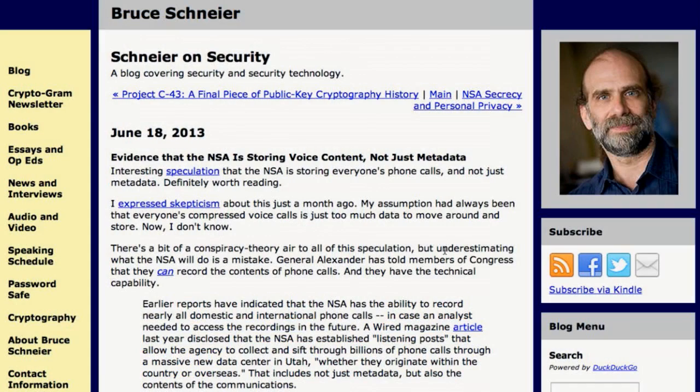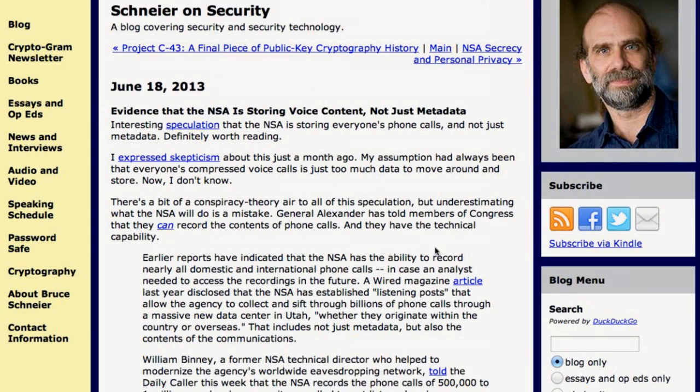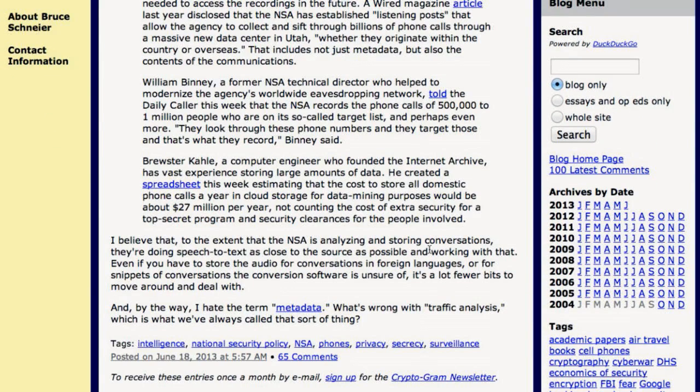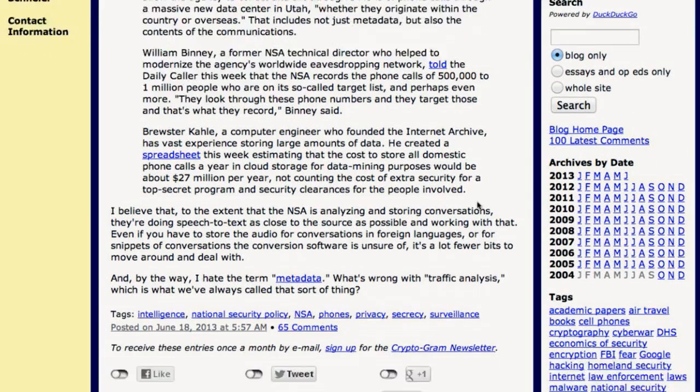All right. Frequent, not contributor, but somebody we feature a lot on the show is Bruce Schneier, and he penned a piece on evidence that the NSA is storing voice content, not just the metadata. What was the synopsis here? Basically, looking at some of the evidence, he changed his mind. Previously he thought it was impossible. Now he thinks it might actually be happening. He thought it wouldn't technically be doable, and now he's rethought it. General Alexander told members of Congress that they can record the content of phone calls and that they have the technical capabilities.